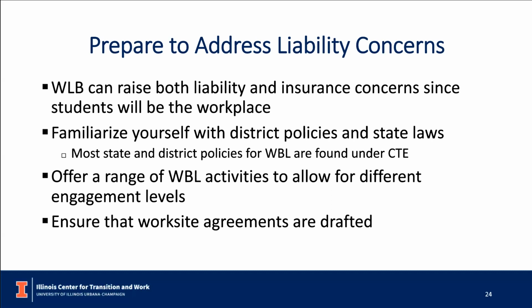If a business says, nope, it's too scary, it's too much liability, there's too much potential for something bad to happen, that doesn't necessarily need to close the door to your students learning from that environment. Maybe going back to that work-based learning continuum that we showed early on, there's a different way for them to start this engagement. A lot of this comes from a place of fear and the unknown. They're worried about being held accountable for something bad happening because they don't understand what it means to have an individual with a disability in their workspace.